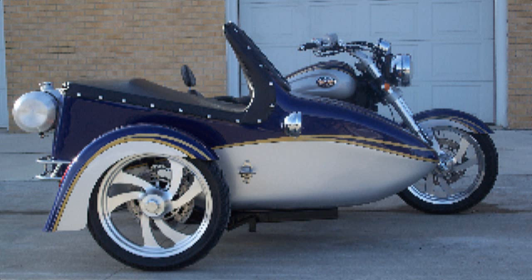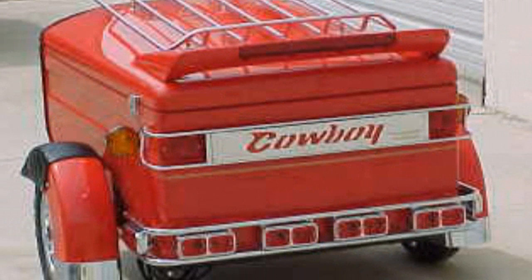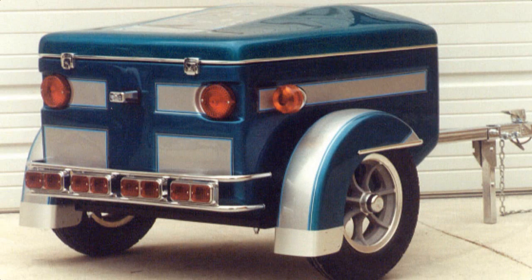I see. You make trailers too, right? Yeah, we make 2 trailers, 14 cubic foot and a 20 cubic foot. Well, that's very interesting, Mary, and I really appreciate it. I'm going to go out and take a look at the rest of the operation here, and hopefully people will get to see what it's all about.